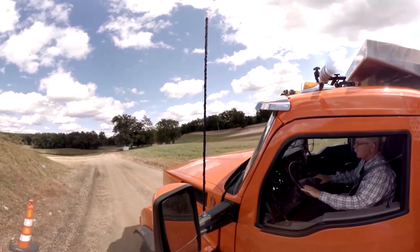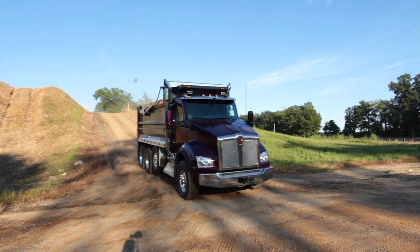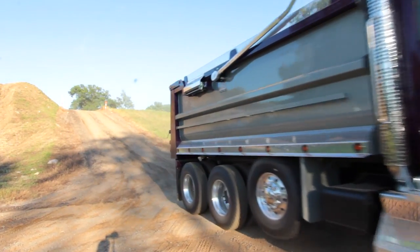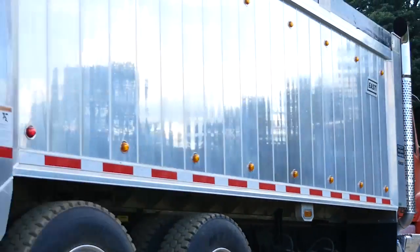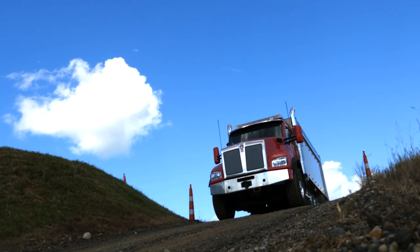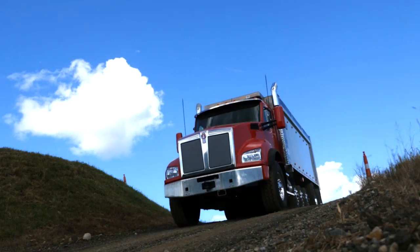These trucks are engineered for a 10 to 15 year lifespan in conditions like this, so they have to be designed right and built to last. The T800 didn't stay in production for nearly 3 decades just because it looked good. I don't expect anything less from its successor, the T880.